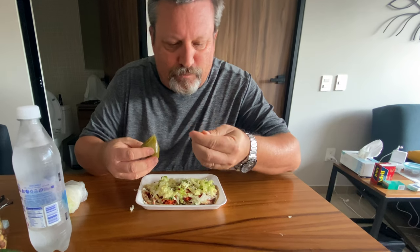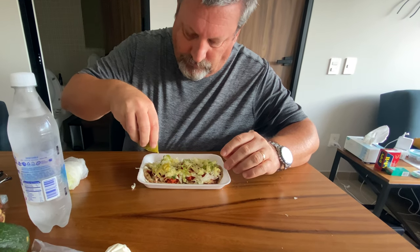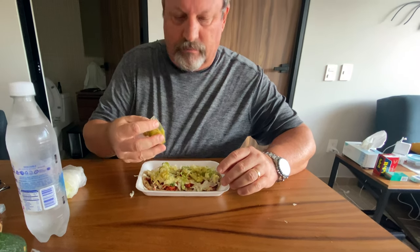So these are little packets of salsa. They're in a little tied up baggie. And then you just poke a hole in it or bite a hole in it. Of course, sometimes they explode in your mouth and you get a mouthful of salsa right off the bat.